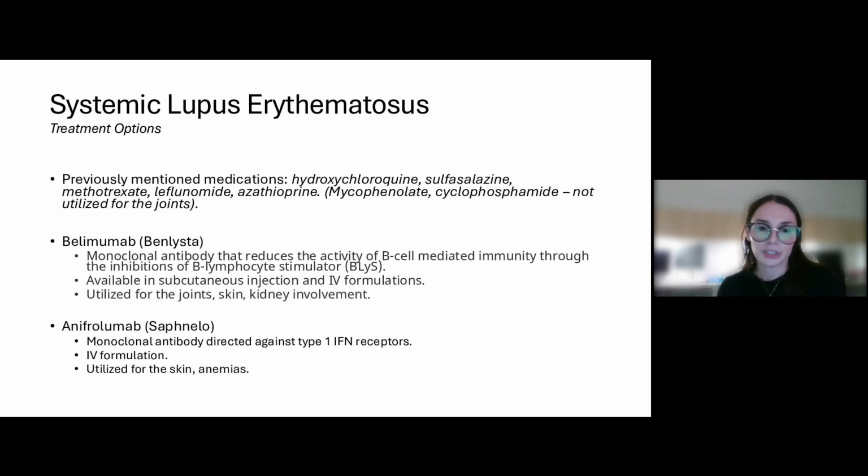The other medications which are utilized for lupus include Benlysta and Saphnelo. These are newer medications. The Benlysta is a monoclonal antibody that reduces activity of B-cell mediated immunity through the inhibition of B lymphocyte stimulator. It is available as an injection or IV formulation. This is considered pretty effective for the joints, for the skin, and for kidney involvement. It's either weekly injection or IV formulation, which is nice, especially if people have difficulties with adherence to medications where you just have a hard time taking weekly injections and would prefer IV formulation.